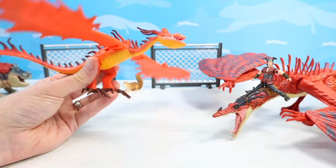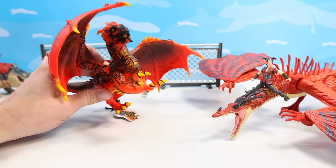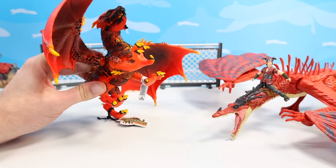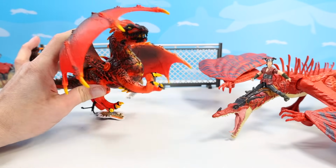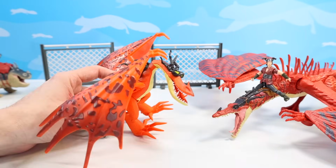But a pretty good action Hookfang toy. Wait, that's not Hookfang, that is from Creatures of Eldrador. If you ever saw my Dragons video going through the gameplay of this, it was pretty cool, so check that out. And then I got this Hookfang here.